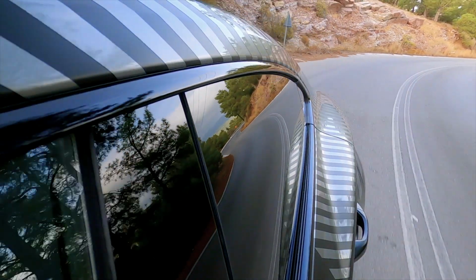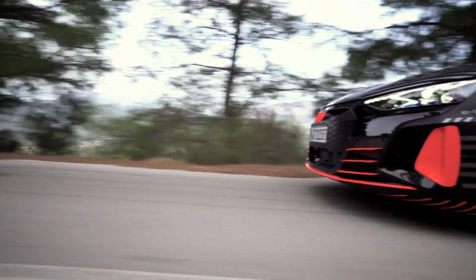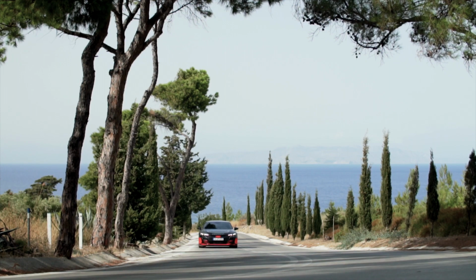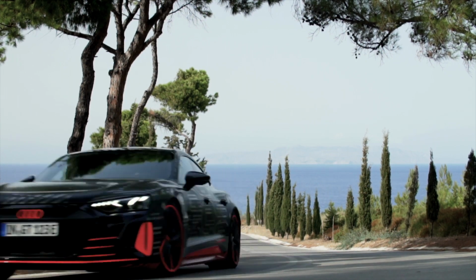And even if the car has very comfortable space for 5 people, it's still the most agile and the fastest car I've ever driven in the Audi history. So it's really the best all-around vehicle that Audi has ever produced.